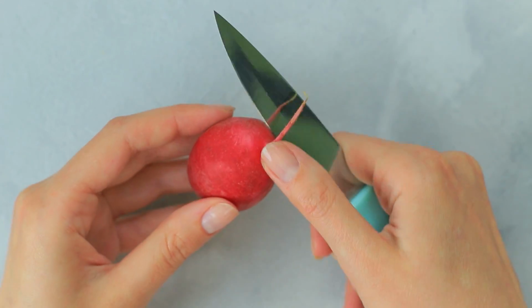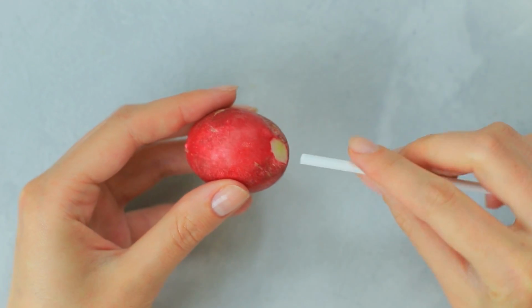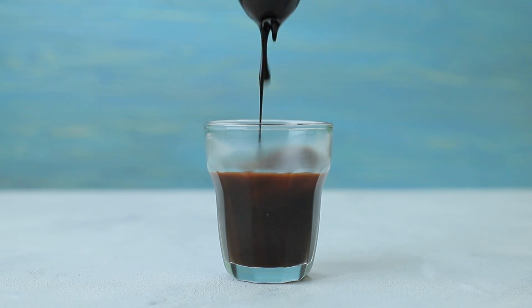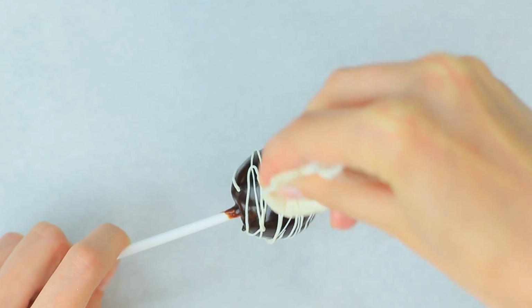Trim the edges of an oval radish. Put it onto a plastic stick and dip it into melted chocolate. Decorate it with white glaze. Yeah, it doesn't seem like a strawberry. I've made a weird croissant. No one will like to swipe it indeed.